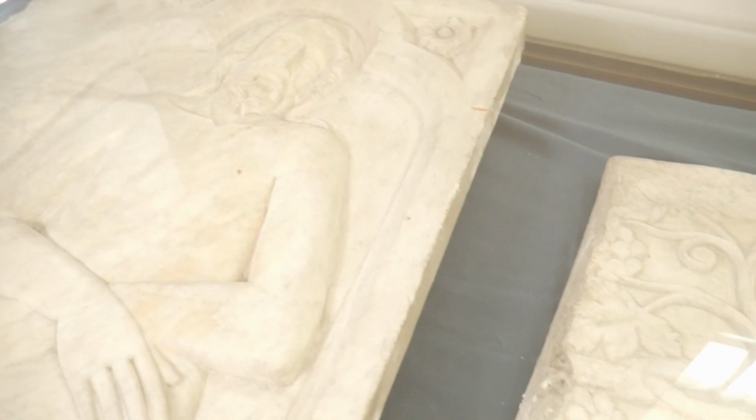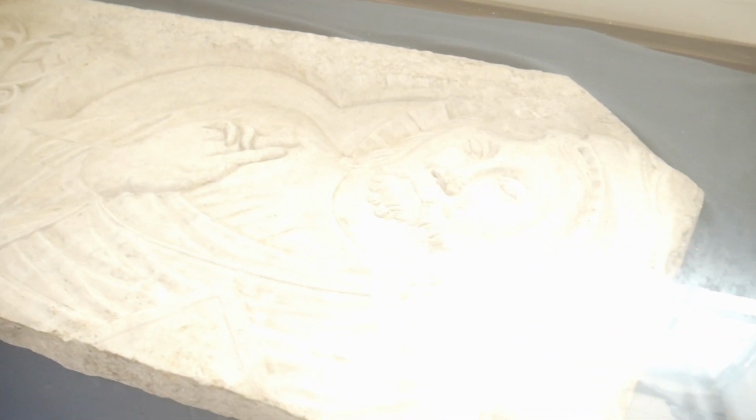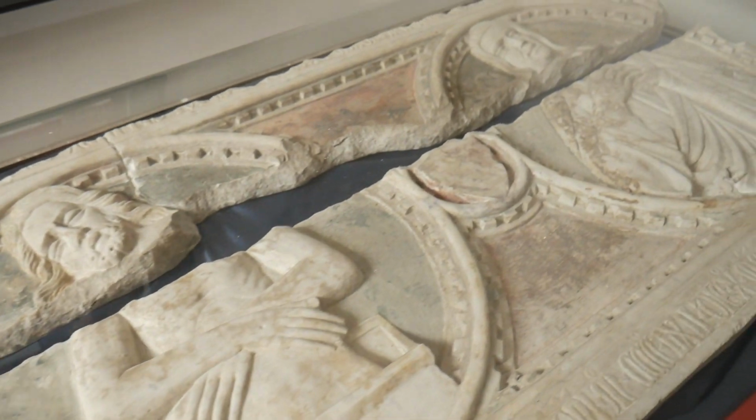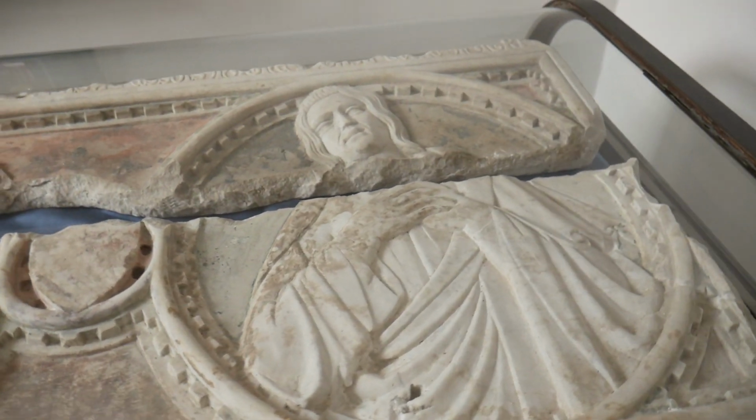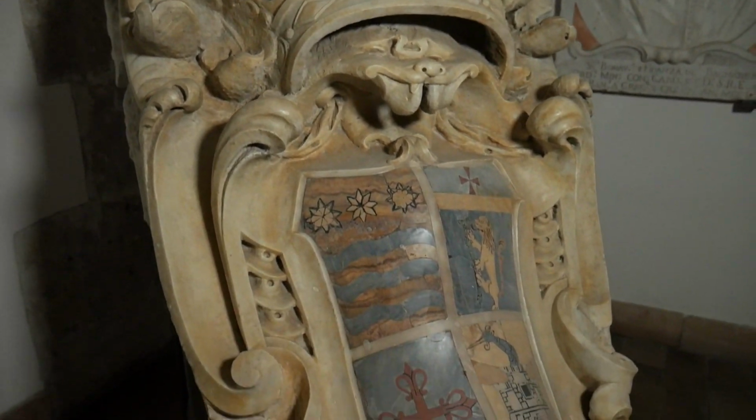The visitor can go from observing the remains of Greek age to those of Roman age, Republican and Imperial, from the late Antiquity period to the Paleo-Christian and Byzantine age, from the Dark Ages to the Norman and Swabian civilizations, until the Angevin and Aragon period.